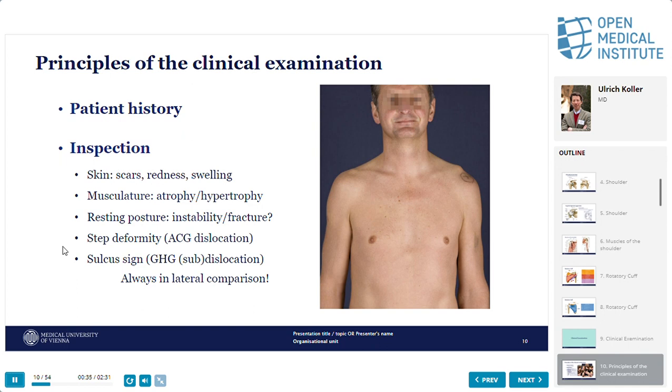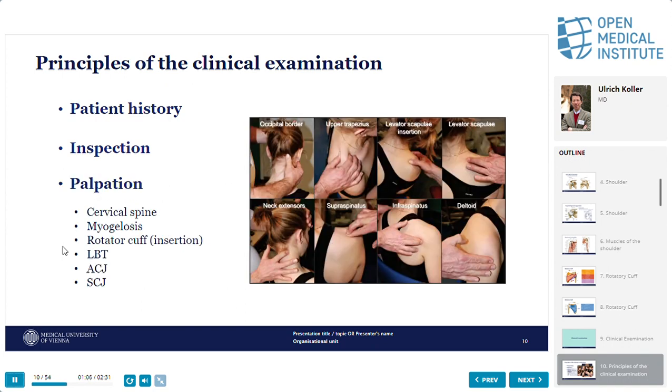So we start with the inspection. When you look at this case here, you see that the patient here, I don't know if you see it, but there is a step inside. It's not a typical one for rotator cuff injury, but maybe everybody sees it's an AC joint problem. So you do an inspection, and you look if there is shoulder atrophy or something like this. Then you do a palpation, especially for the tendons now.